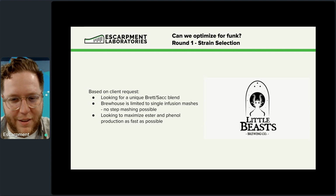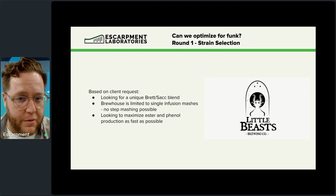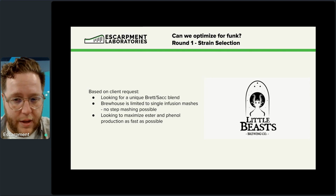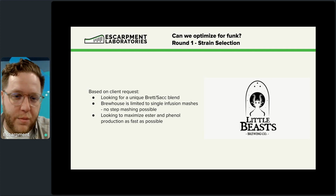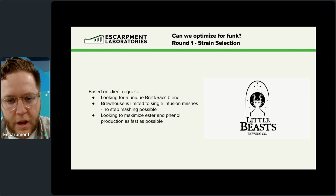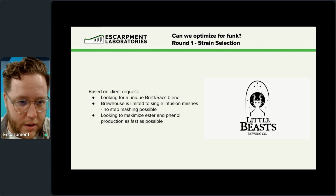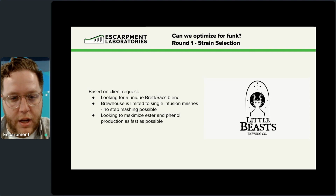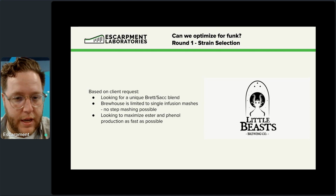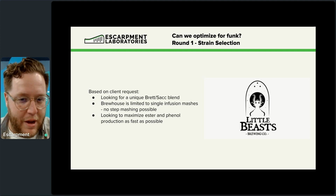We did some work with a client, Little Beast Brewing, out in Whitby, Ontario. They had a really interesting request. They were looking for a unique blend of Brett and Sack because they were making saisons, but they had some limitations with equipment. So ordinarily, when you're making Belgian-style saisons, French-style saisons, you're probably going to be doing more of a Franco-Belgian style wort production where there's usually a step mash involved, which is really, really great to be able to break down the malt and get a really dialed in nitrogen and sugar profile. But in this case, this brew house couldn't do that. So there's no step mashing possible.